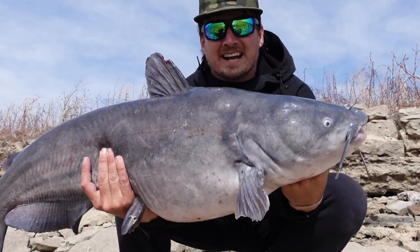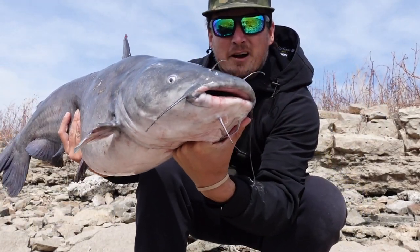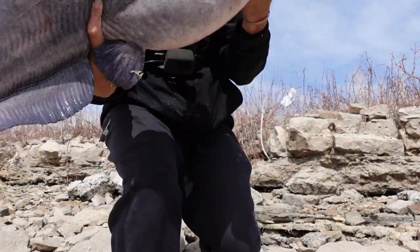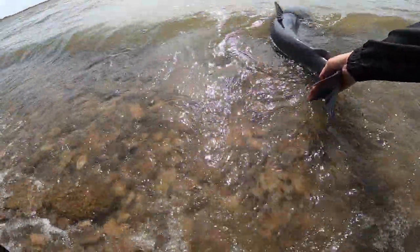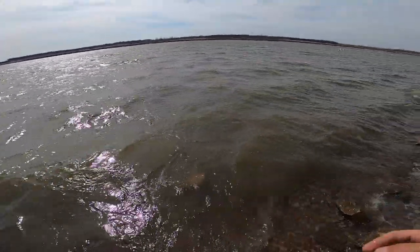Get out there right now, guys. Get on those wind-blown sunny banks and go find some shad. Catch some shad eaters. Holy shit, let's get her back in the water. There she goes. Yes! Oh my God.